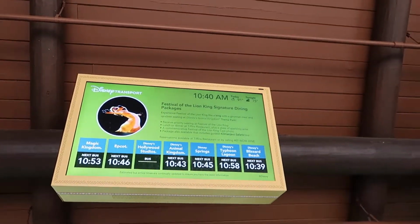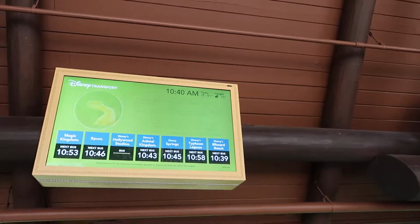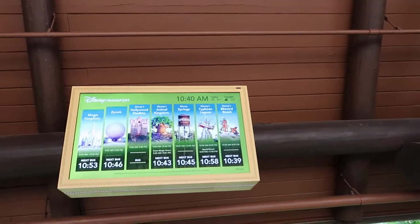The first thing is at the different hotels, they have screens at the bus stops, and they will show you when the next bus is coming. When you're waiting there and you have kids asking when's the next bus, when's the next bus, you can not only get that information, but it's also oddly fun to see when times increase, when times decrease. So there's that.